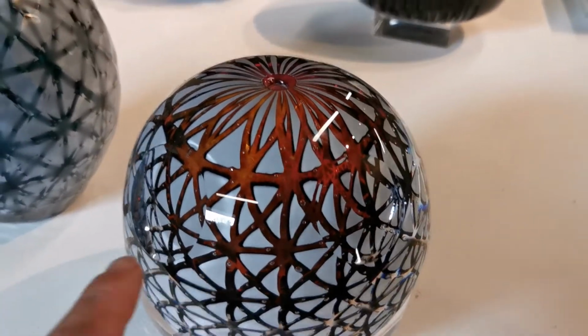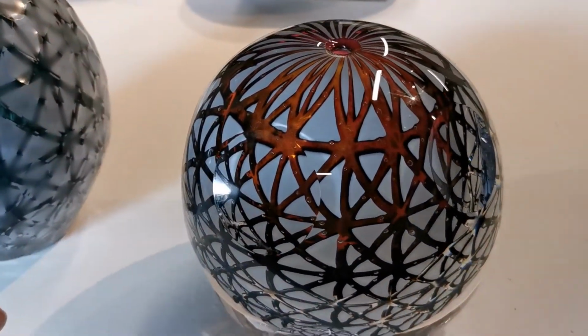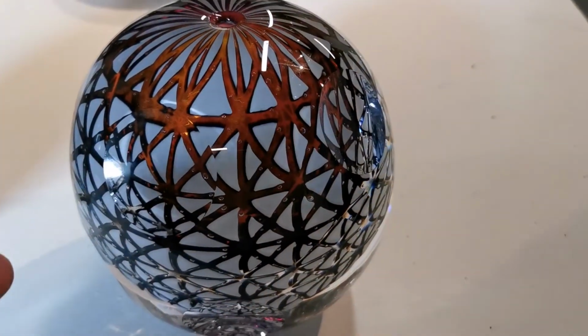So what's going on with these two? There's quite a difference between them. That one's quite dusky, this one's incredibly shiny, and it looks like you've overlaid a colour of white over all the cuts. That's right.